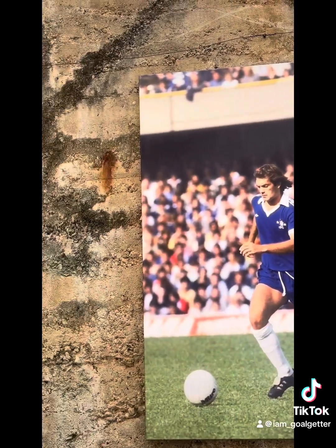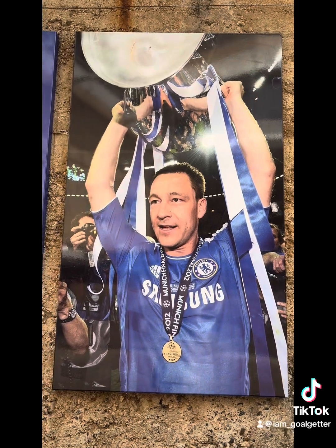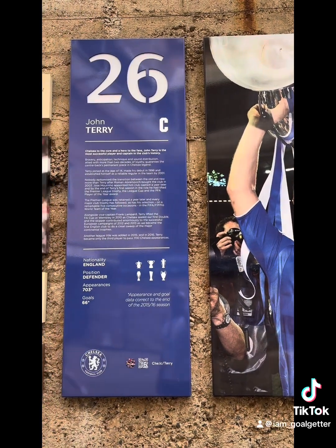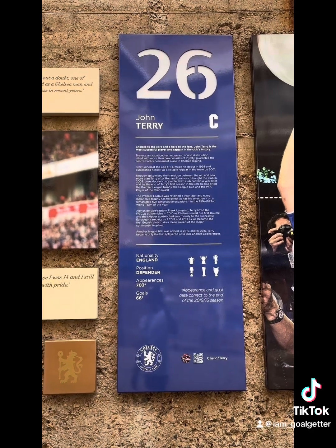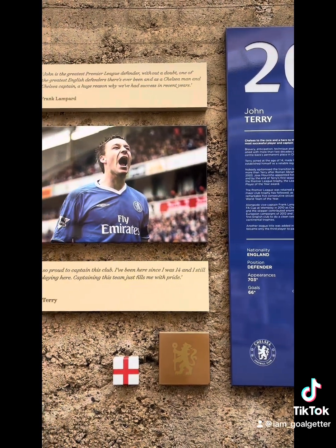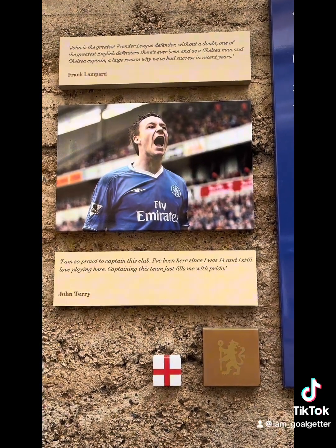And here is the leader, the captain, and the legend of the club, John Terry. John Terry is the highest scoring defender for the club, and he made 703 appearances for Chelsea, and he is a household name in Chelsea. If you're a Chelsea fan and you don't know John Terry, I'm not sure you're a Chelsea fan. So here is John Terry on the wall.